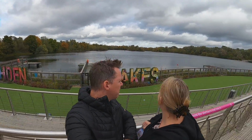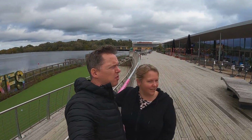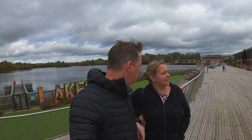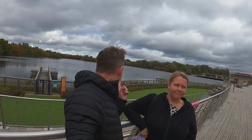The guys at the motorbike shop at Northants V-Twin said that this is a really nice area. So look at the lakes behind us. It's a nice shopping centre. It's quite quiet because the weather's rubbish. But it's like a massive outlet. Got really posh shops over there behind us, over that way. And then the lake behind us.